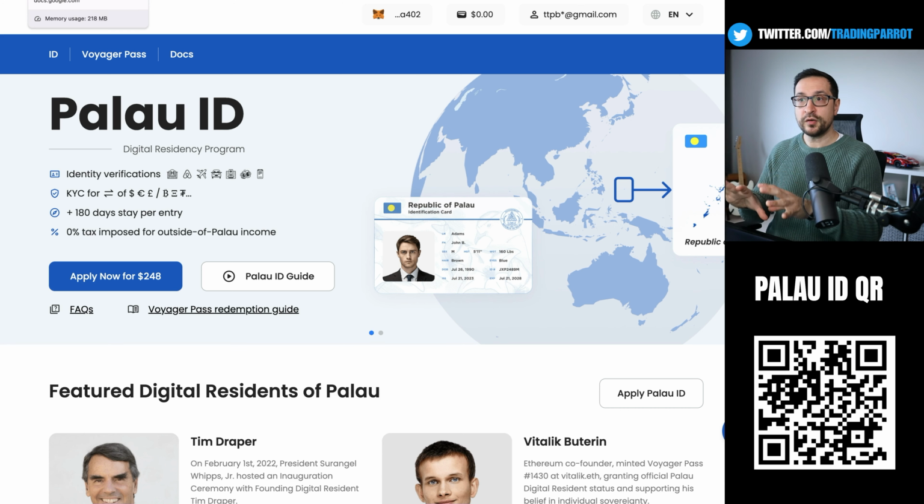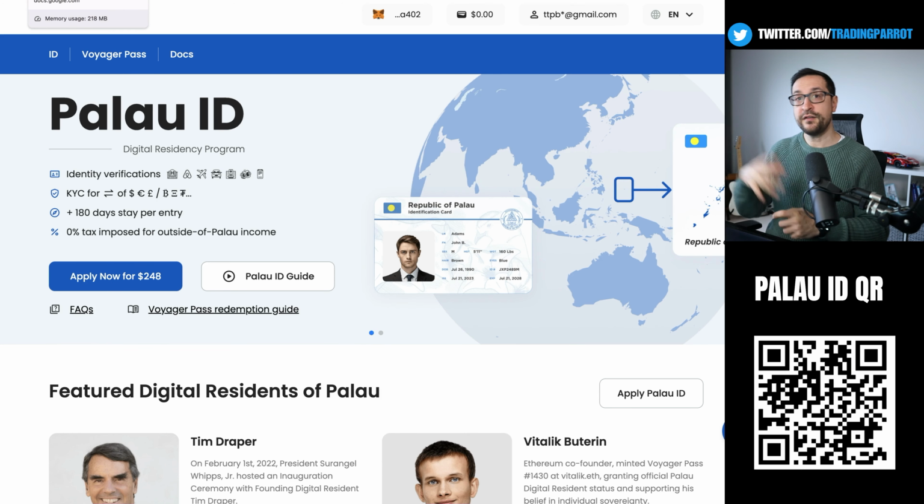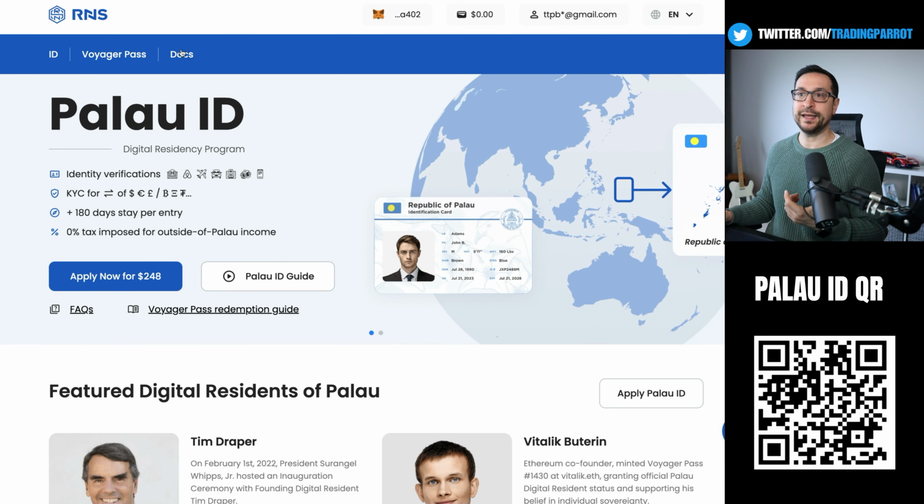Let me first cover how it works, how much it costs, how long it takes, and finally, I will show you which exchanges are compatible with bots and futures. I'm fully aware that they do work getting the Palau ID.